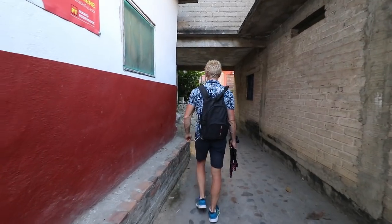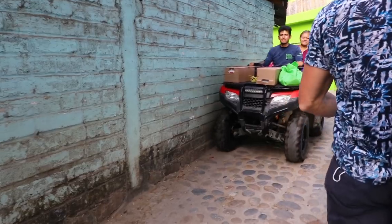So far, the town of Yelapa is really interesting and unique. The streets here are lined with cobblestone. They're really narrow. I've seen a lot of people getting around on ATVs, I think. We just crossed a bridge back there. But yeah, it's very unique. I've never been in a town like this before.